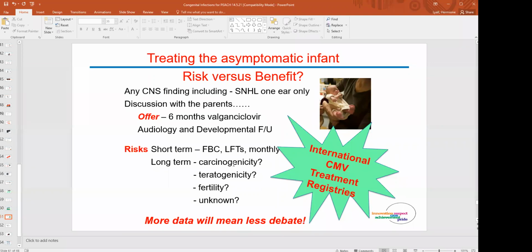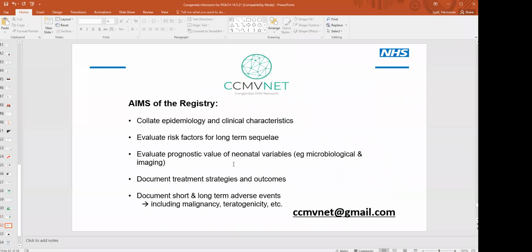And valganciclovir is a drug that has short and potentially long-term side effects. And we, again, don't have enough data about the long-term follow-up of treated children. And in Europe now, we have set up CCMVNet, which is a registry to try and collect exactly that kind of data about the epidemiology, about long-term sequelae, about prognostic value of neonatal variables that we can better understand, and of course, possible long-term side effects.